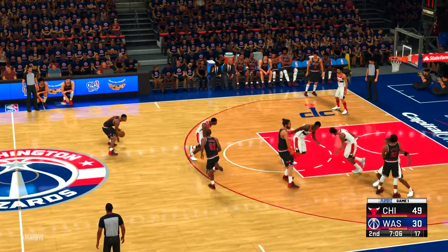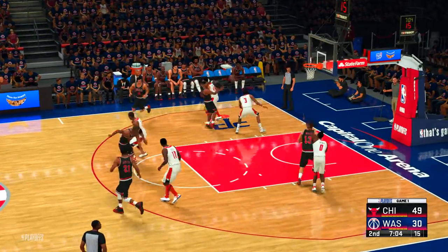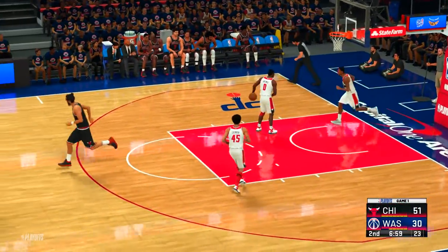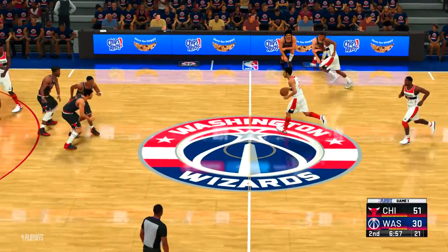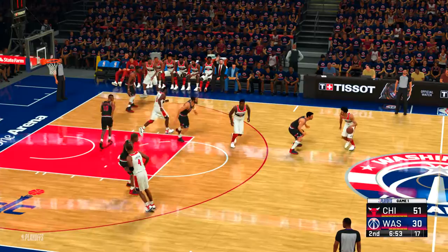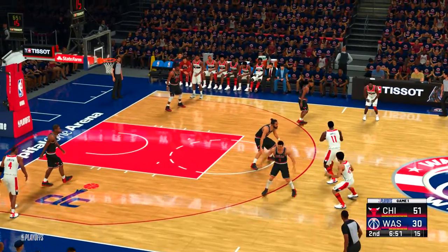Here's Armstrong. Inside. Here's Noah. And it's flushed down. A nice jam. They've been the more poised team tonight, and the score reflects that. Boy, I like the way they're playing. A very smart first half. Quality shots, not wasting possessions.